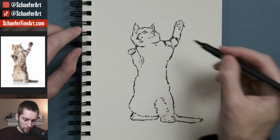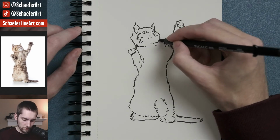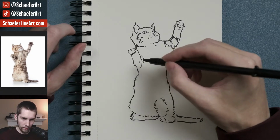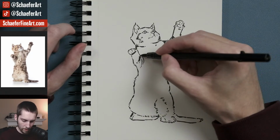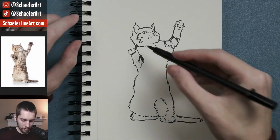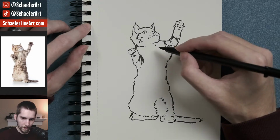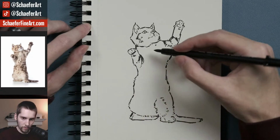Try to be a little more bold here with some of this. Okay, I'm liking this one. I think the more I go downward, I'm going to be a little bit more bold with my strokes. I just thought about the reason why I like using this pen: it's almost like being a painter. I can just put these bold paint strokes down for some of this stuff, which I really enjoy. It's like painting with a pen. It's really nice.